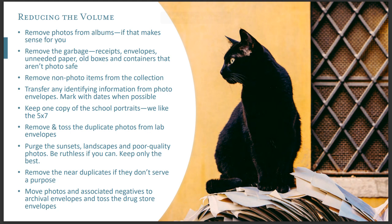All right, so remove the garbage. So now we're downsizing the collection. We've gathered everything up. Now we're really reducing the volume of the amount of space that this collection takes up. We're going to remove the garbage. There's always garbage in those boxes. The extra papers, the coupons, get rid of that stuff. You'd be amazed at how much you can throw out just by getting rid of the garbage.